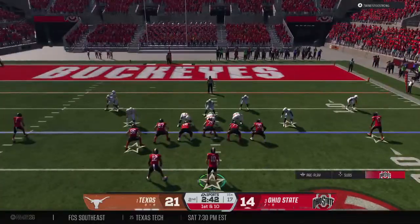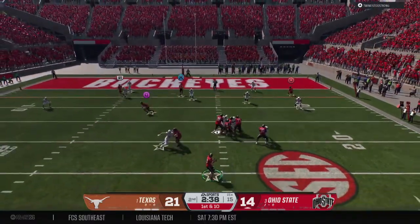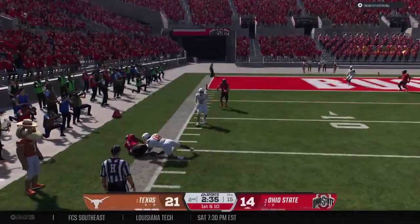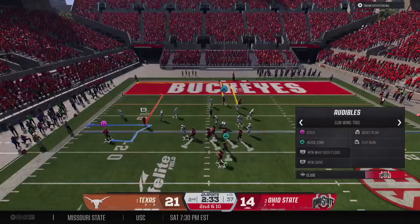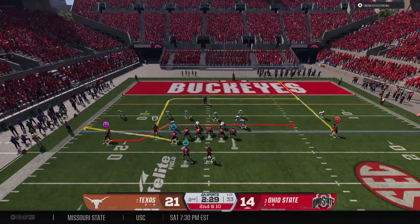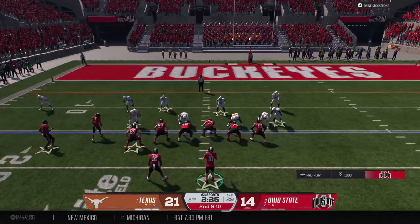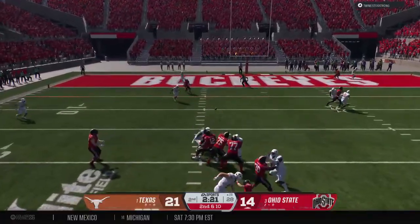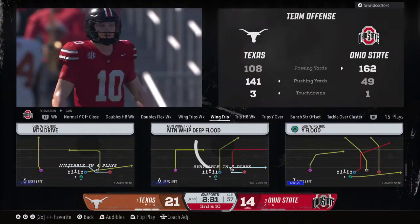Moving the receiver around pre-snap. Snapping it from the red zone now, looking to throw. Receiver looks it in. It's complete. The Buckeyes hustle to the line to crank up the tempo. Second down, looking to throw it. Running out of time in the pocket. Hit as he releases it, and the pass ball is incomplete.